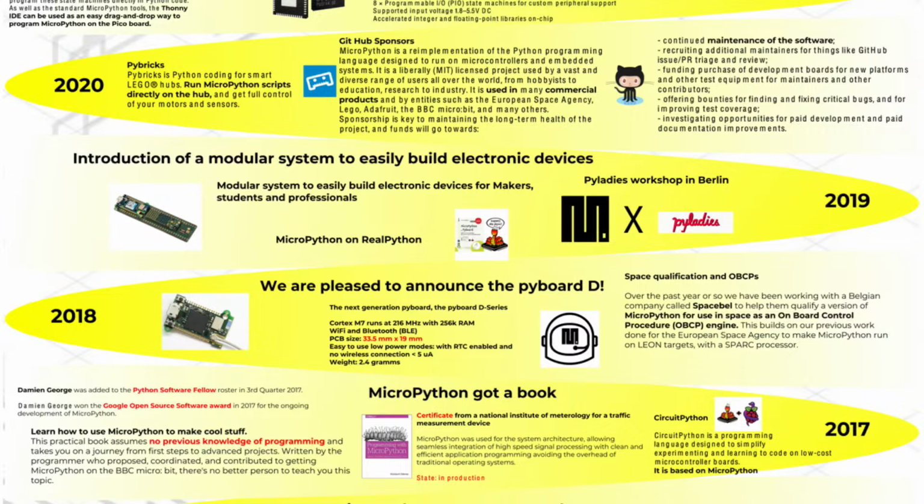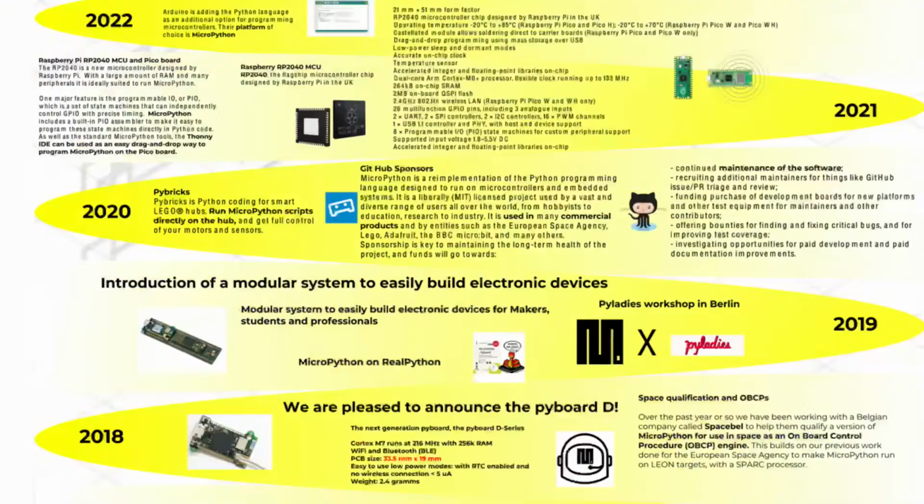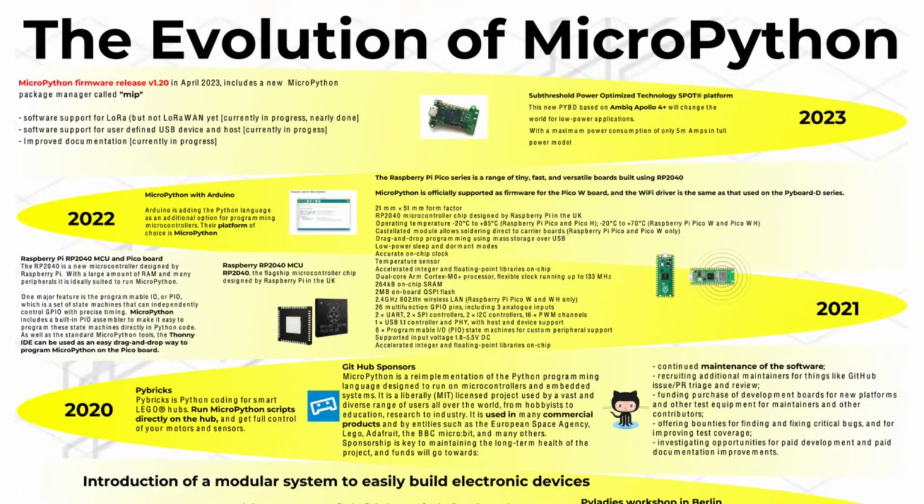Yeah, it's cool. They did a modular system with their boards to make it easier. You could plug in little LED add-ons and wireless add-ons. It was cool. And then we did CircuitPython. And then 2020, Pybricks. 2021, that's when some of the RP2040 stuff came along.